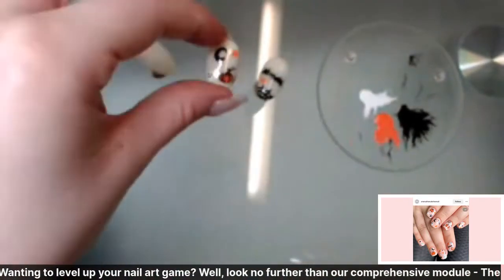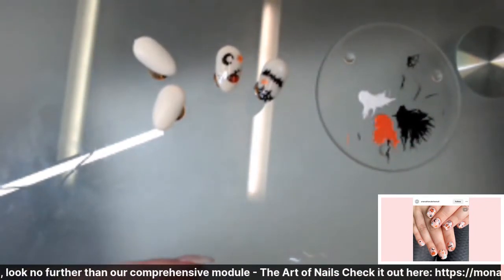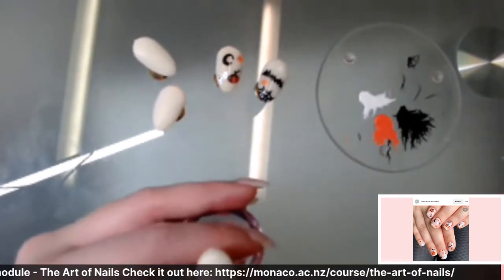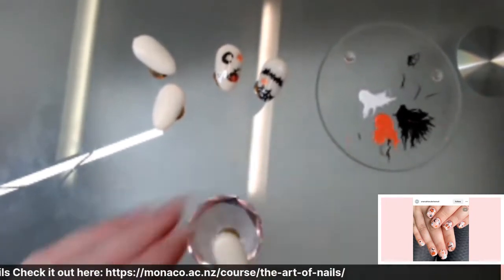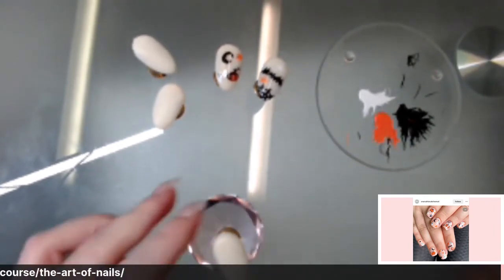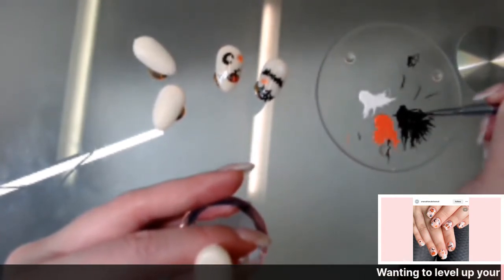Cool. So, going to do the spider web next. So, I'm going to do the exact same thing with my brush. Ooh, don't forget to clean it. Okay. Run through the black with my brush, give it a wiggle.